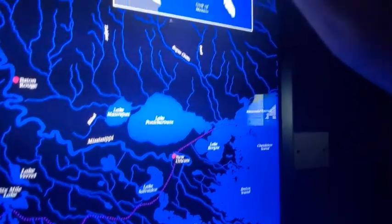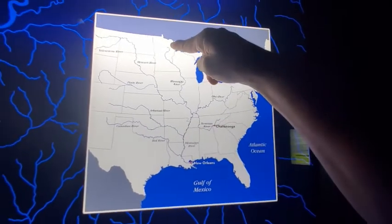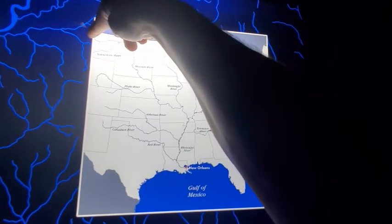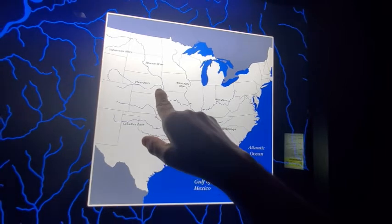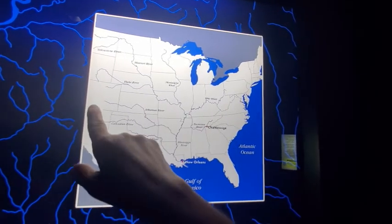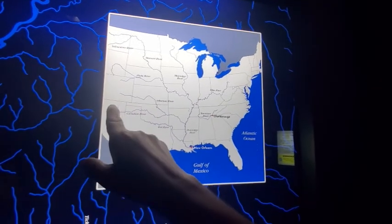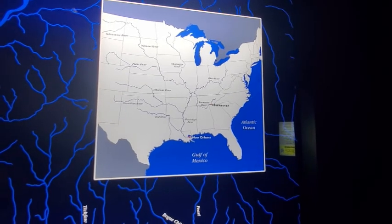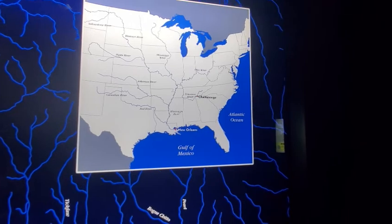But look at all that feeds into this. The Ohio. The Mississippi starts way up here, in Minnesota. Here's where the Missouri starts. The Yellowstone feeds into the Missouri. This is the Platte River. Arkansas River, it starts in Colorado, goes through Kansas, Oklahoma. Then the Canadian River starts in New Mexico. And the Red River. Okay. That's a lot of river.